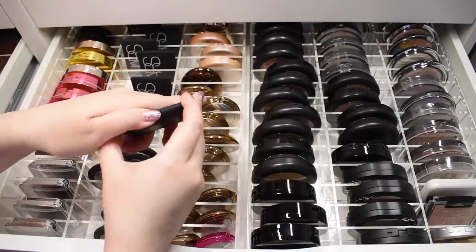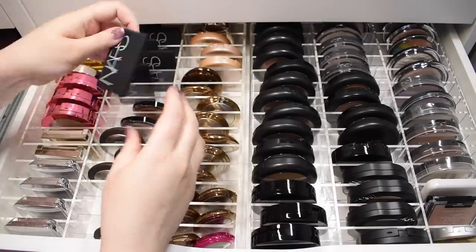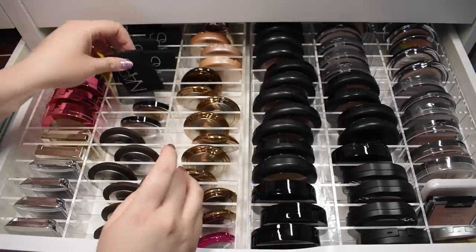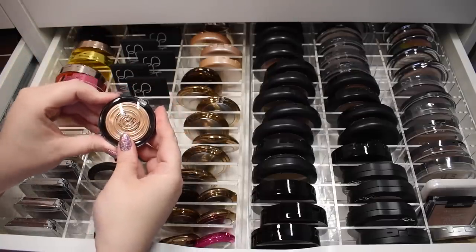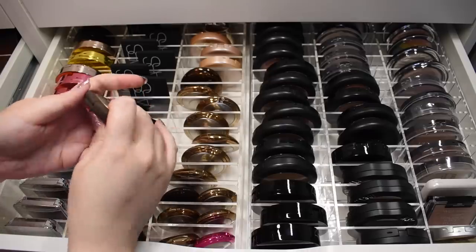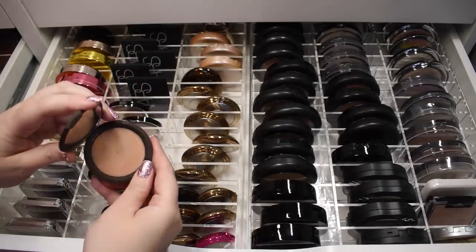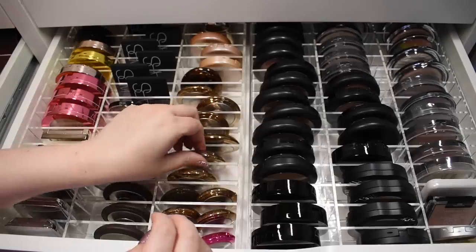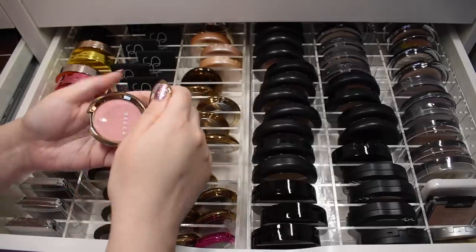Here's some of the NARS ones. And I usually catch these on Hot Look. And the Laura Geller's. I always thought these were so pretty too. Here's a few of the Becca. These are going to be the poured, and I don't usually use creams as often. Here's some of these shifting ones here.